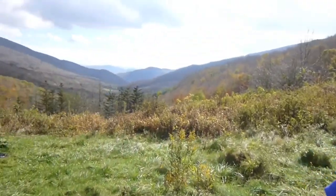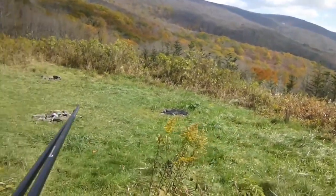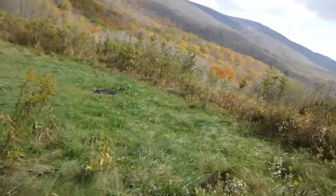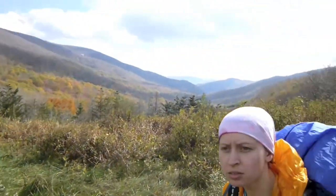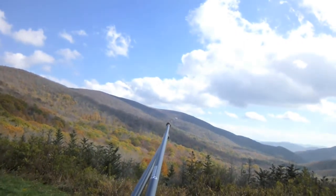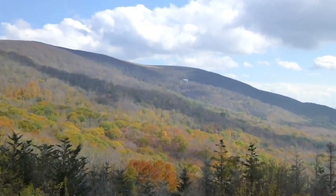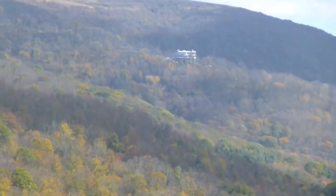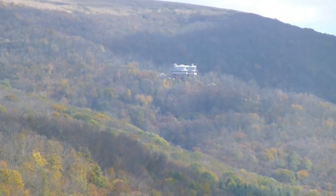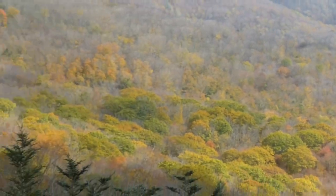There's been a lot of people out on the trail. Look at that. Those colors. I don't know if you can see all that. Yeah, we might come set up right about here. I'm going to go right there, those two trees. Alright. What is that up there? A house. I don't know if y'all can see that. That's new. That's a nice view if you live there. Look at those colors.